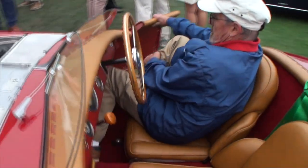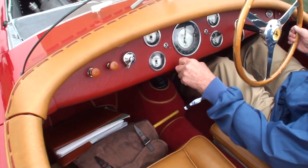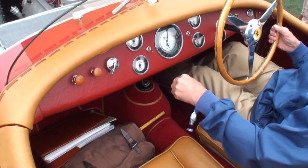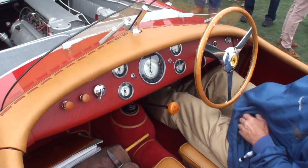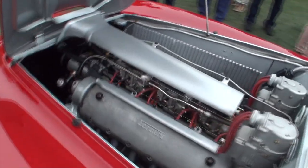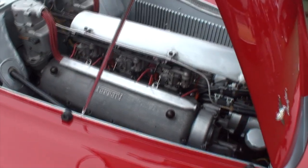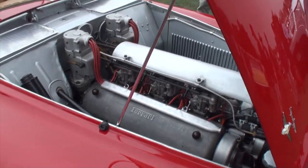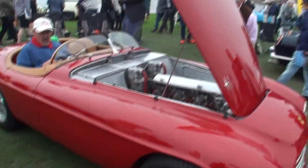Anything specific you need to do to fire it, except get your feet in that little tiny spot? Pretty much. Neutral? Yeah. Find the key again. All right, take your time. There's no rush. I'm going to go to the other side.